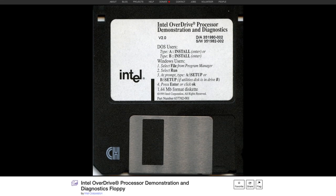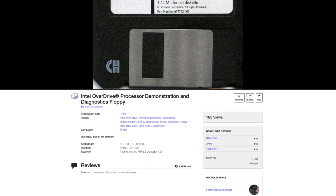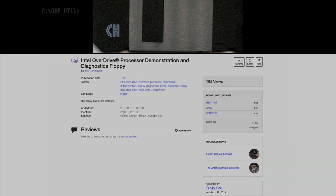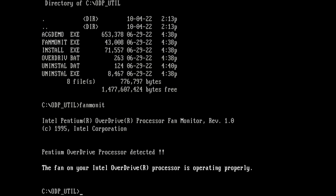So this is probably a good time to showcase some of Intel's included software that shipped with the Overdrive processor. I didn't have the original disk, but it is available at the Internet Archive for anyone looking for a copy. The disk includes a few neat tools, including something called Fan Monit, which will tell you if your fan is operating correctly or not. Since I have the FanSense pad bridged to ground, it genuinely thinks the fan is good right now. There's even a version of this for Windows 3.1, actually.